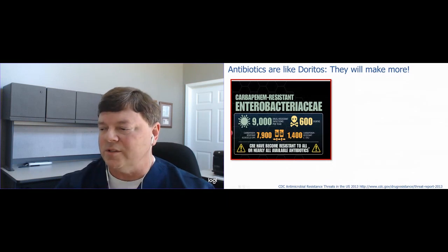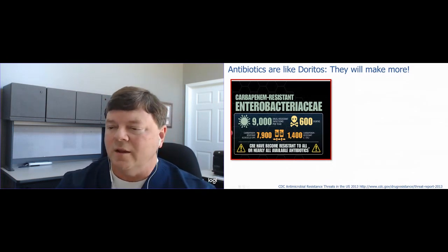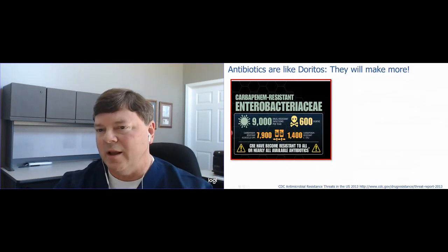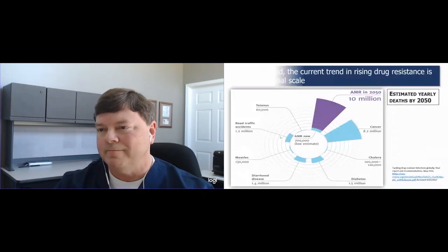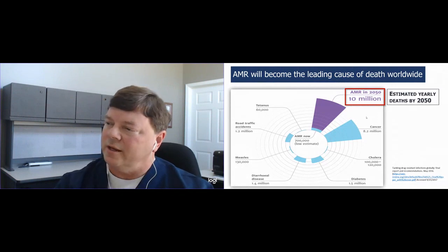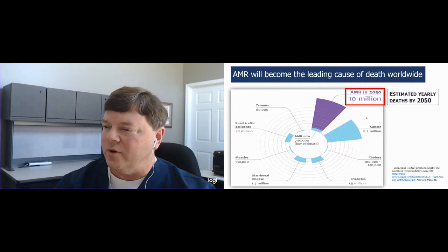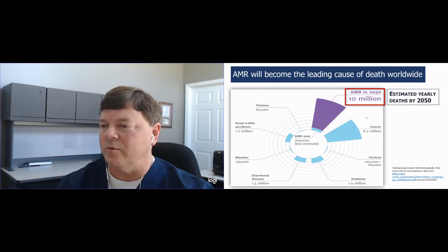And that actually brings us to this incredibly important point. It is estimated that by the year 2050, only 30 years from now, if we don't change the way we prescribe now, this is going to be the issue. It will become the leading cause of death worldwide. That will be 10 million patients in just 30 years. So instead of cancer being the leading cause of death at 8.2 million, 10 million people will die from multi-drug resistant infections annually.